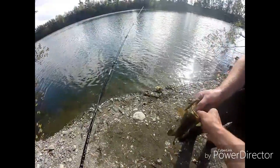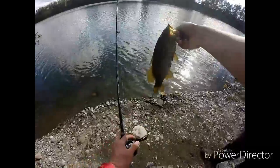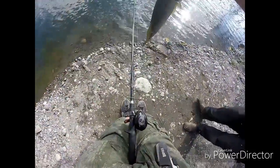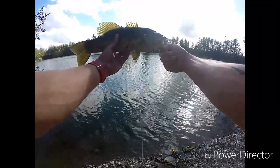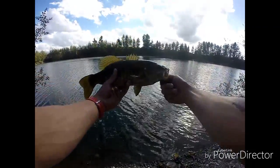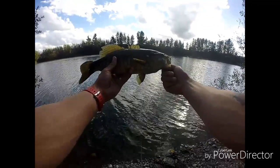There it is. Hell yeah. A smallmouth out of this rock pit. Beautiful. There it is, boys. That's what we've been looking for today this whole time. Beautiful fish.